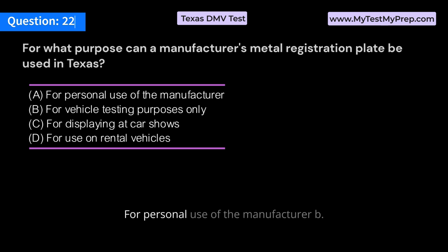For what purpose can a manufacturer's metal registration plate be used in Texas? A. For personal use of the manufacturer. B. For vehicle testing purposes only. C. For displaying at car shows. D. For use on rental vehicles. Answer, B. For vehicle testing purposes only.